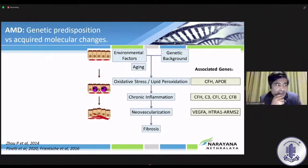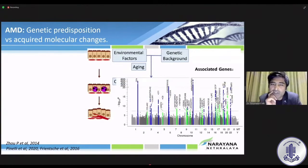When the International AMD Genetic Consortium summoned a study, a GWAS study, to look at what genes are involved in AMD, they found a whole lot of them. They found that there were many genes involved in the process of AMD, and these genes were involved in complement activation, collagen synthesis, lipid metabolism, receptor-mediated endocytosis, endodermal cell differentiation, and extracellular matrix genes, all associated with patients who are having advanced AMD.